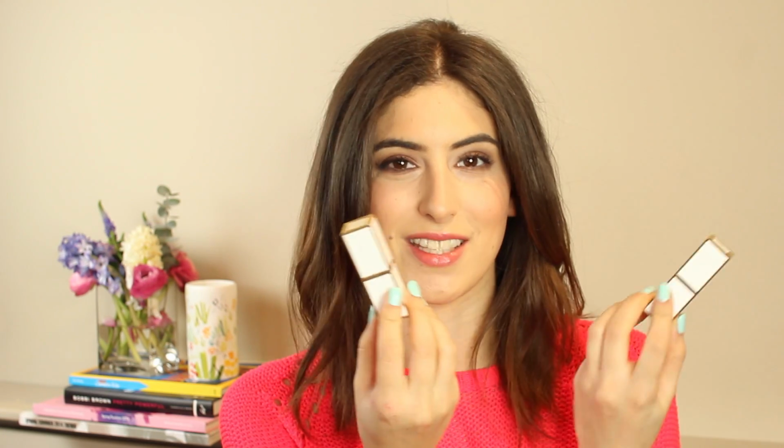Lips this spring, it seems to be all about sheer finishes, which it always kind of is. And I really like a sheer lipstick. I think it's really easy to apply and it looks pretty on. Tom Ford have a new spring line, and they've changed the packaging for spring into this beautiful white and gold. Normally it's black and gold, and I think it's gorgeous.